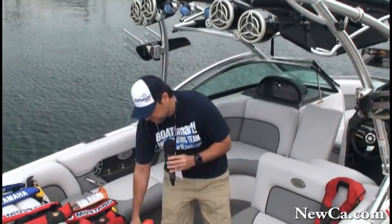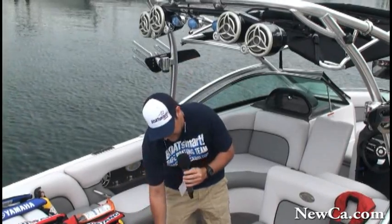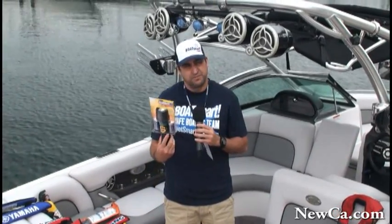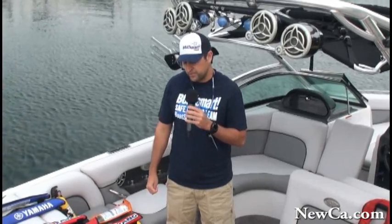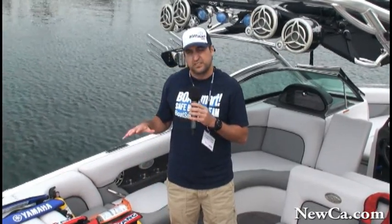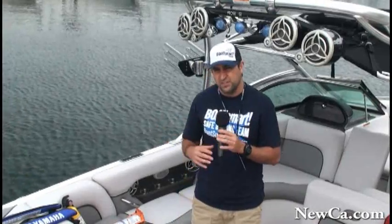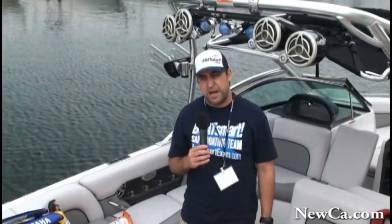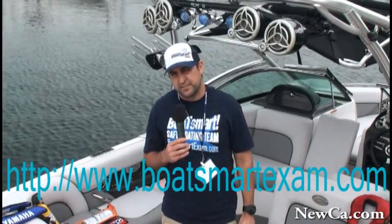You're also going to need what's called a buoyant heaving line that can be thrown out to a person that's in the water if they're falling from the boat. Most boats you need a bailing bucket and a watertight flashlight. Make sure your batteries are working and it's ready to go in case you need it. And you're also going to need a fire extinguisher for this style of boat, which is a 24-foot Supra, and a sound signaling device like a whistle. And one of the things that you need on a larger boat like this, 24 feet, is flares. So that covers you off for the different safety equipment that you need on the boat, as well as of course, a paddle and an anchor. And you can find more information about what equipment you need on your boat at boatsmartexam.com.